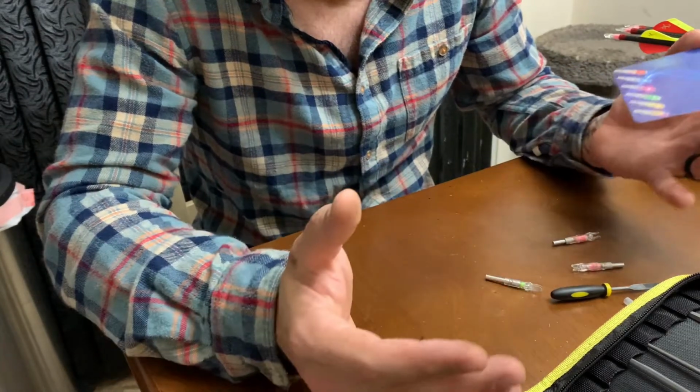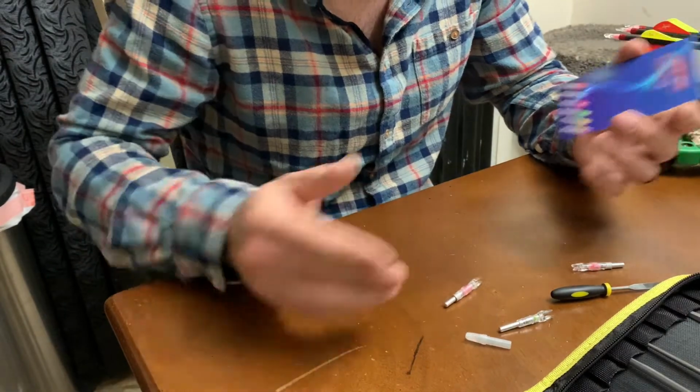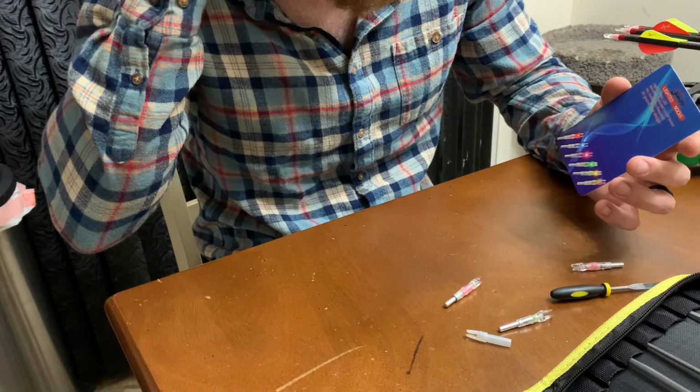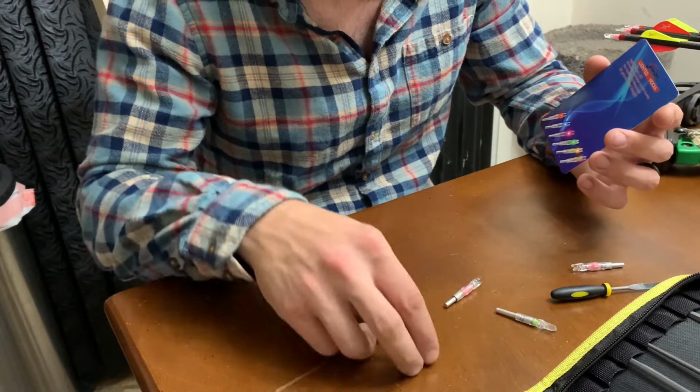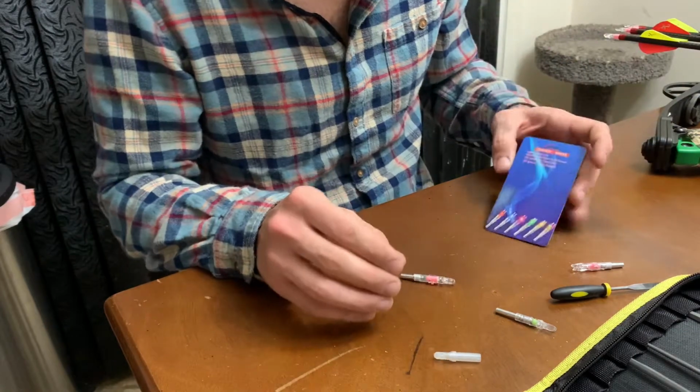I have no difference. I can shoot this, I can shoot a regular nock, I can shoot the cheap nock. It doesn't matter. Whatever it is, it doesn't seem to make any difference whatsoever. Now, obviously, these are slightly heavier than your regular nock.